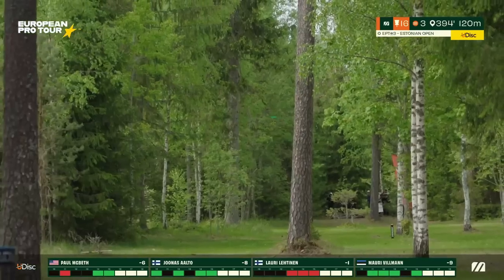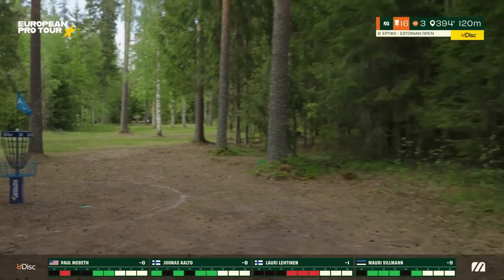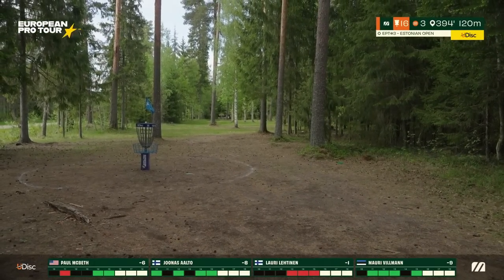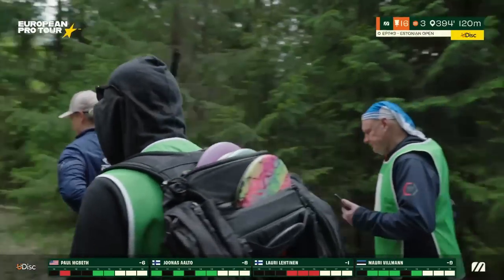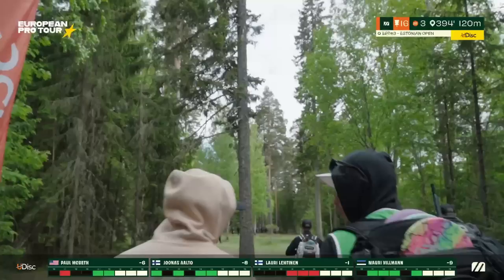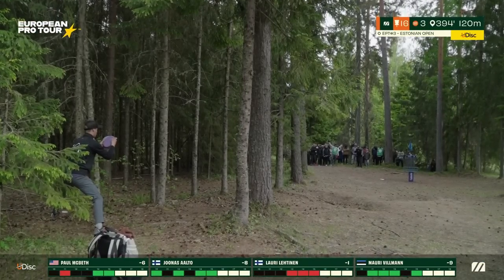Take it. This looks like a pure line. Yes. So he gets right up there. A tree to stop his full skip. Parked at about 6 meters out from the basket. Really nice shot from him. Looking to secure a birdie when he needs it most. So Mauri.